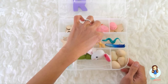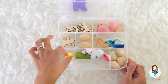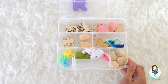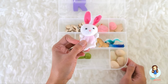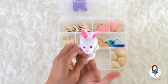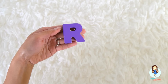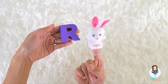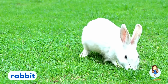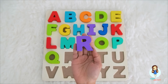Can you see it? Does it start with a letter R? No, because this is a lion. How about this? Does it start with a letter R? No, it's a horse. How about this one? Does it start with a letter R? Yes, it's a rabbit. Rabbit. Hi. R for rabbit. Hello. Let's put the letter R on the board. R.